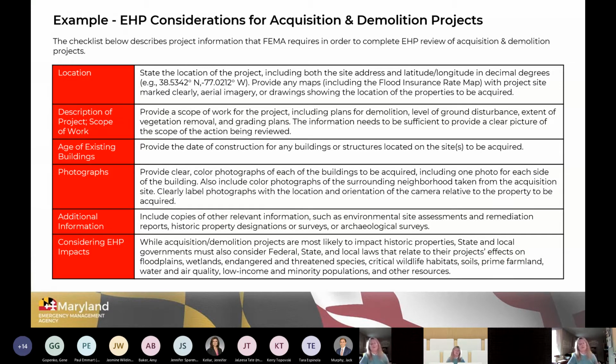age of construction for the building or any buildings on the site to be acquired, the scope of work, and very importantly, including the plans for demolition, the level of ground disturbance, the extent of vegetation removal and grading plans, not only because of the structure itself, but potential for archaeology. This information needs to be sufficient to provide a clear picture of the scope of the action being reviewed.